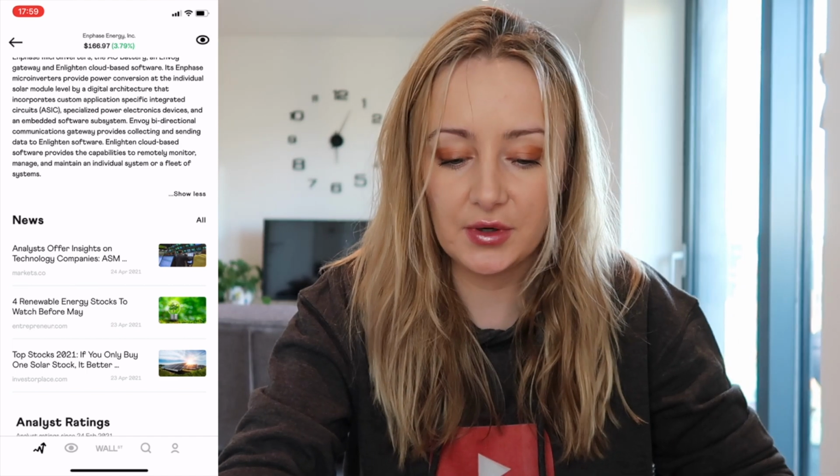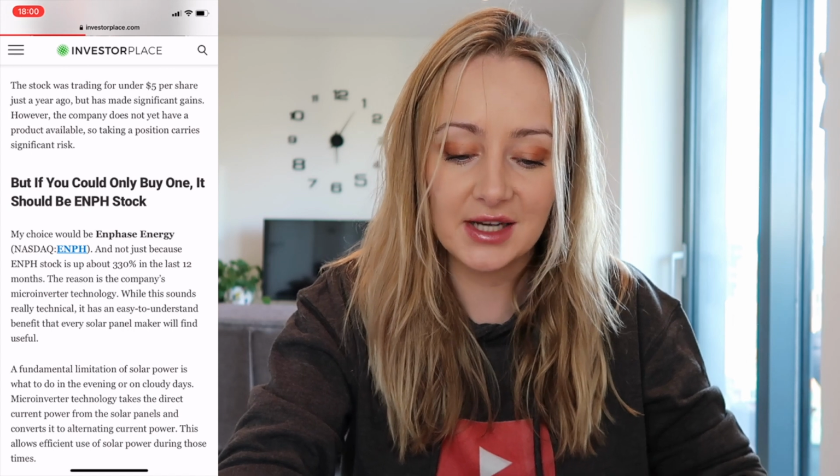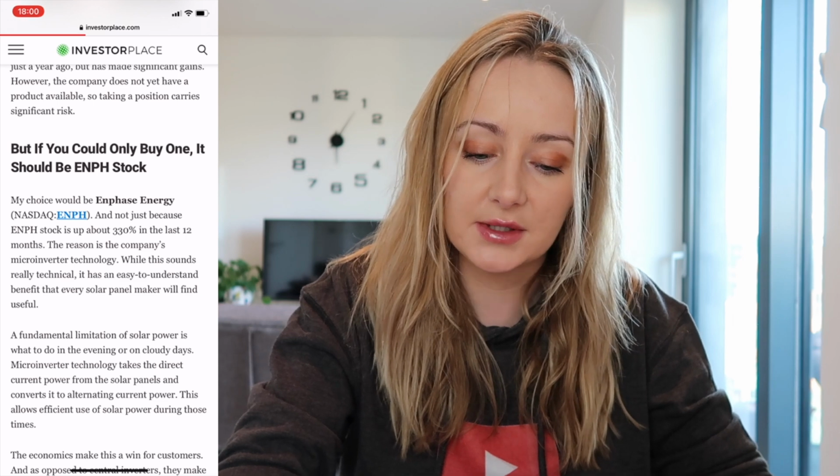So if we go into, for example, top stocks 2021, if you only buy one solar stock, it better be Enphase Energy. It's a whole article that goes into why you should look at Enphase Energy. Whilst I'm not very scientific, it talks about why the stock is a good investment, and how the microinverter technology takes the direct current power from the solar panels and converts it to alternating current power. It talks about how this helps for evening and cloudy days. Again, I'm not very good at science, but it was a really interesting read.